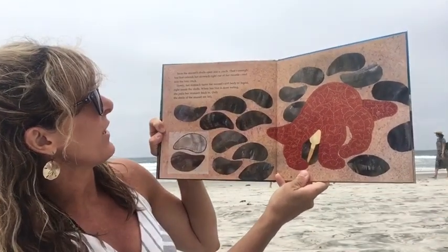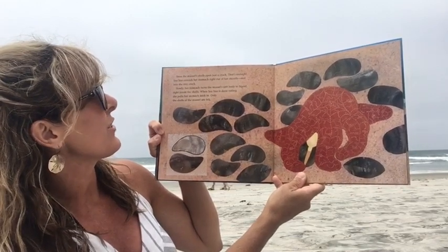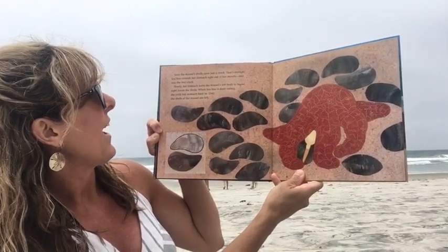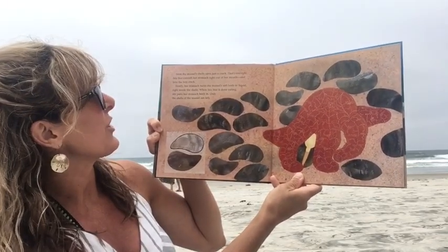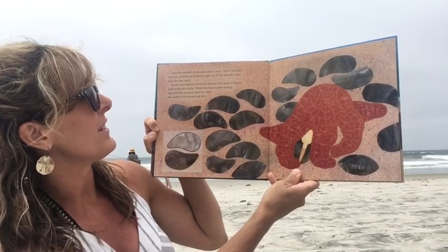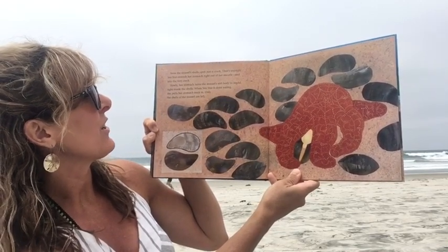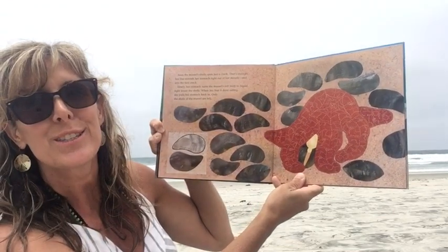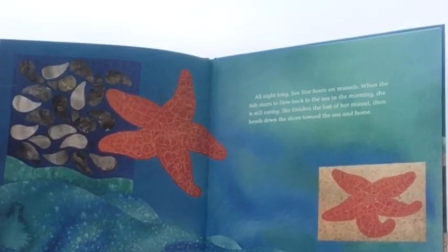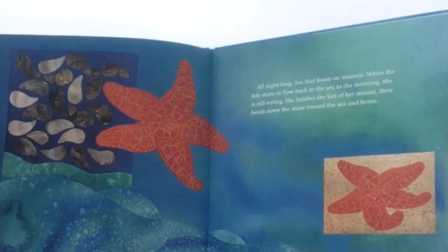Soon the mussel's shells open just a crack. That's enough. Sea Star extends her stomach right out of her mouth and into the tiny crack. Slowly her stomach turns the mussel's soft body to liquid, right inside the shells. When Sea Star is done eating, she pulls her stomach back in. Only the shells of the mussel are left. All night long, Sea Star feasts on mussels. When the tide starts to flow back to the sea in the morning, she is still eating.